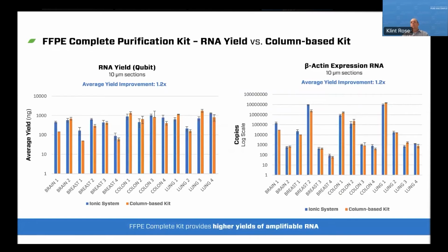Now, again, we are splitting our sample in half. So the expectation is that we're giving up half of the DNA or half of the RNA. And yet, despite that, from an mRNA perspective, we're able to get about 20% more RNA than you can from your standard column kit. On the left-hand side, I'm showing you the Qubit, so the total RNA amount. On the right-hand side, I'm showing you a specific target, so that's your amplifiable RNA. And again, a 1.2x improvement in both cases.